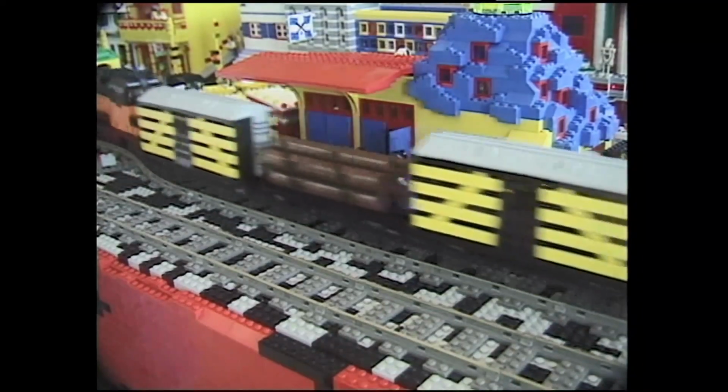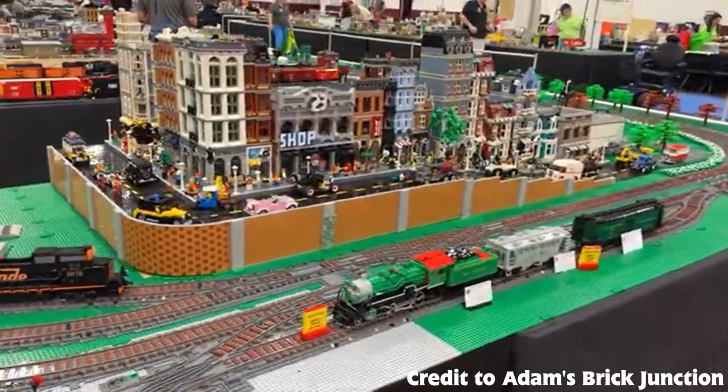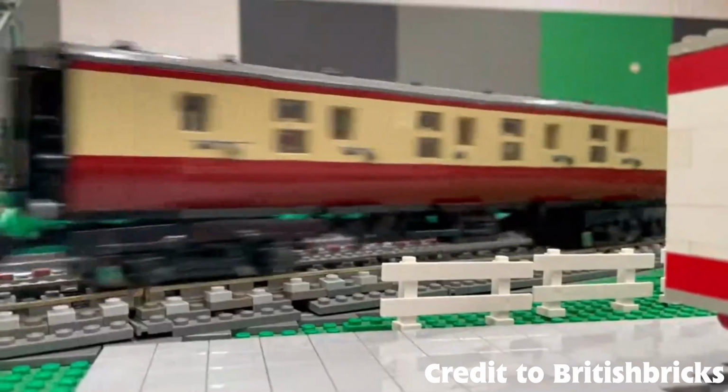Anyway, I think this layout seems to be ahead of its time, and today we've seen some more impressively detailed LEGO train layouts than ever before.